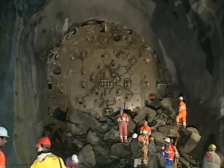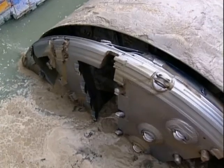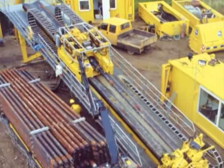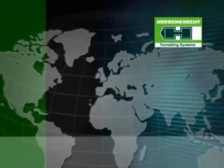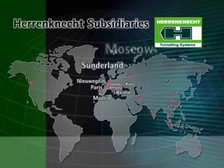Hard rock machines, EPB and partial face machines, mix shields, as well as pipe jacking and HDD equipment made by Herrenknecht, accomplished successful breakthrough missions through all geologies around the globe. 25 years of experience and a worldwide service network make Herrenknecht a competent partner.